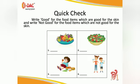The first image is that of fruits. The second image is that of green salad. The third image is that of junk food. The fourth image is that of water. You may pause the video and write your responses then.